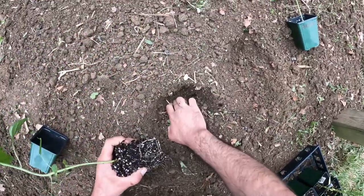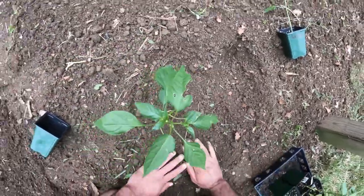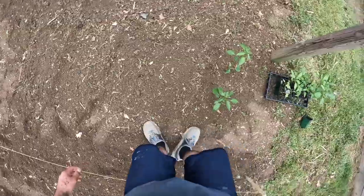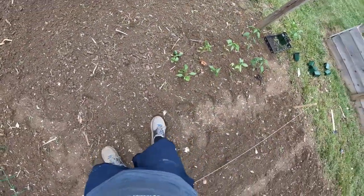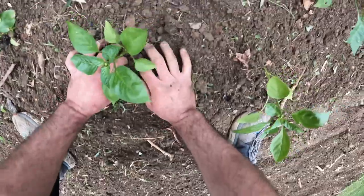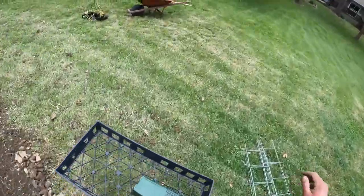Get a little bit deeper than that, maybe. And now on to the bananas. We got 6 banana peppers, and that's what's going in next. Alrighty. And then on to the 4 bell peppers. And there's the peppers. Now, time for the tomatoes.